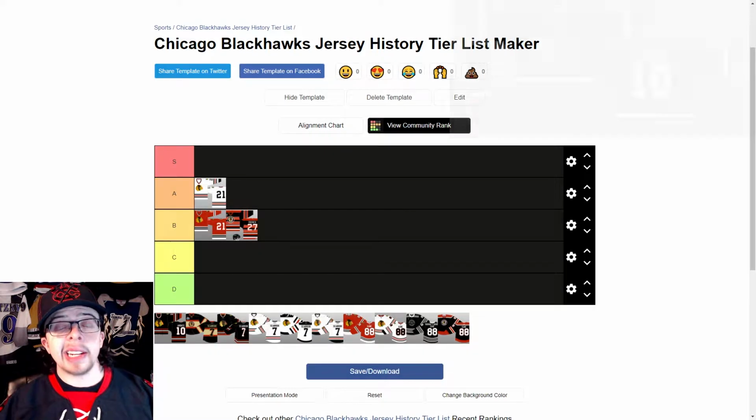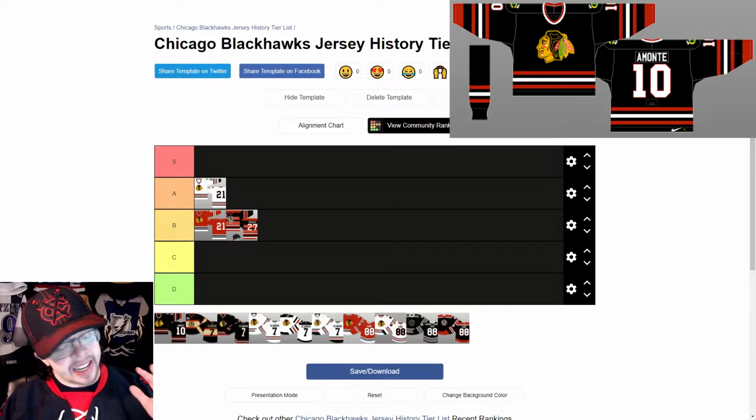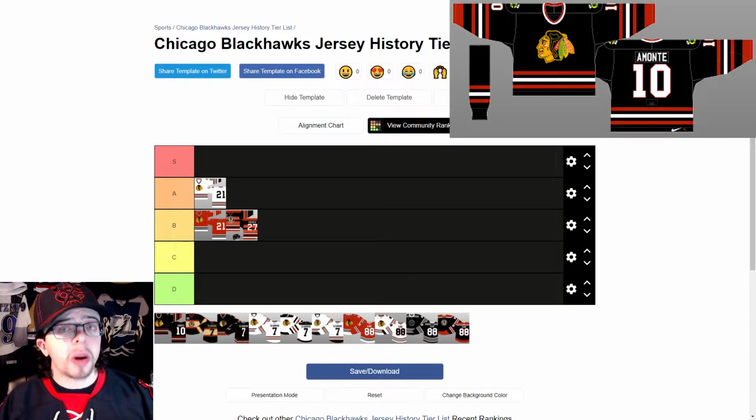Now we're on to the 1996 to 1999 third jersey, and man, I absolutely love this jersey. I think the black works really, really well with Chicago. I kind of like the fact that Chicago has started to wear some more black jerseys in recent history, like they've done for their Winter Classic as well as their reverse retro. I just think black works really, really well for Chicago.